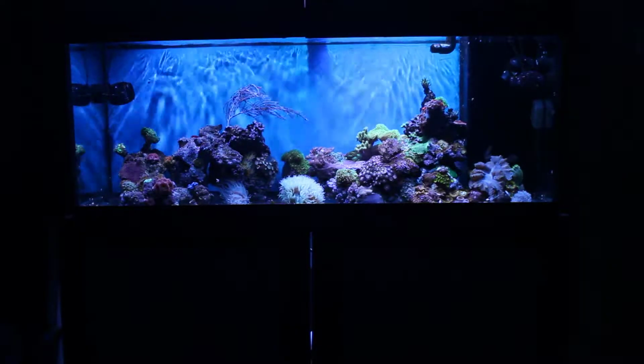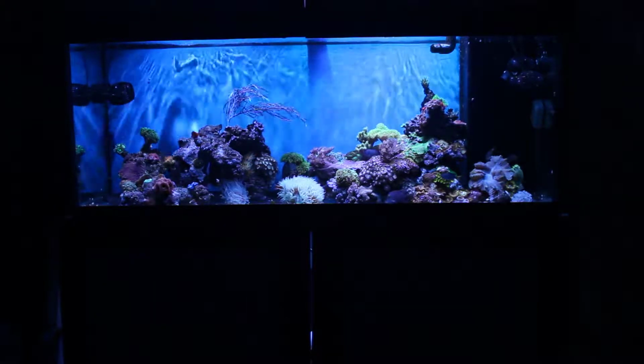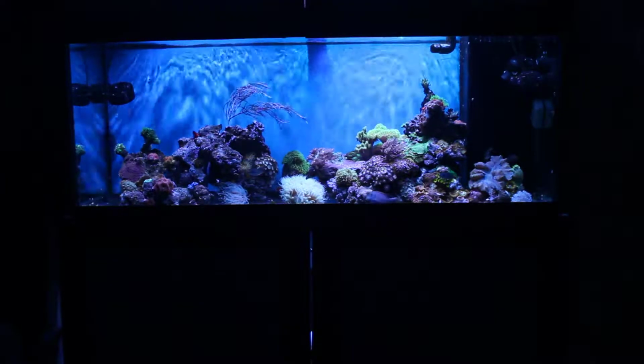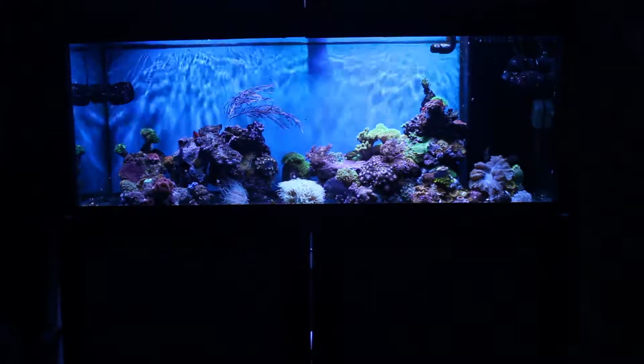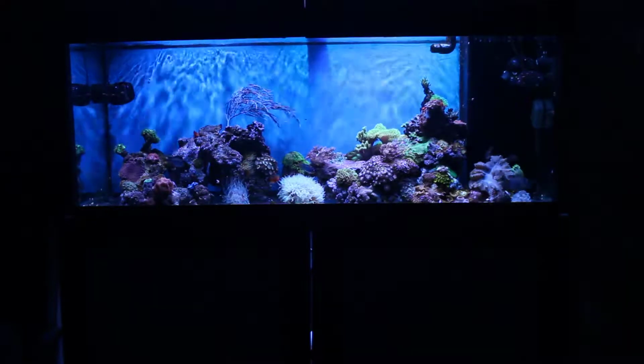This is my 112-gallon mixed reef. The tank itself I've actually owned since 2006, but it's only been set up in its current location about 9 months. Most of the live rock, and even some of the livestock I've had since back then, but as you can imagine there's been a lot of changes over the 12 years I've been reef keeping.